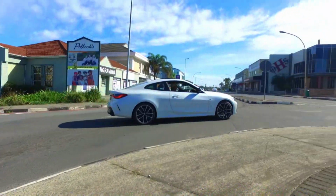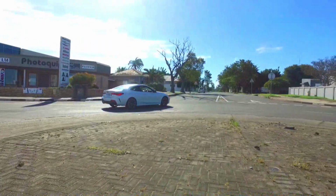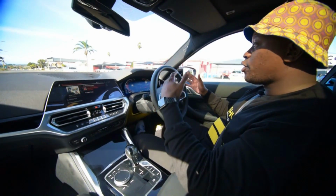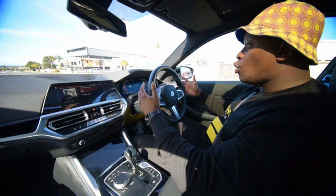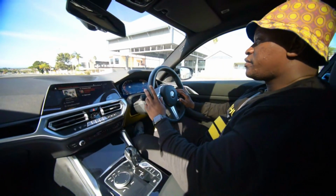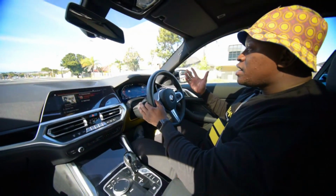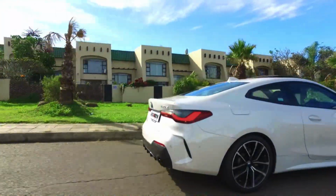Now, in terms of how this car feels on the road, it feels just like any other BMW. It feels very, very balanced. It feels very good to drive. It feels very fun to drive. It feels very sporty without being too aggressive. I quite like this car. I was a big fan of the previous 4 Series, and I thought, okay, fine, what could they improve on in this one?